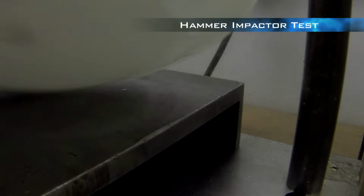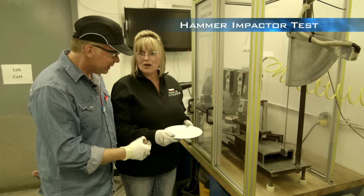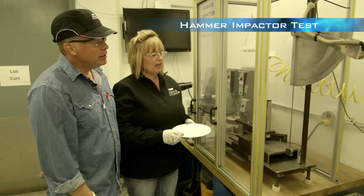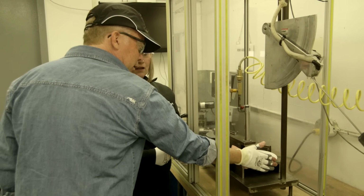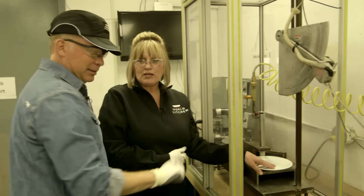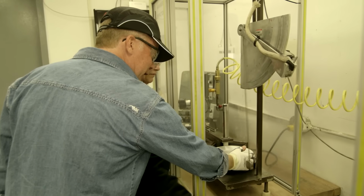What do we got here? The hammer impactor. So you just take a hammer and just smash it? Well, on the side, pretty much. I set it at a certain degree and I hit it and I see if it chips. And if I put my hand right here and you let the little thing go, is it going to hurt me? Yes, it will. How bad? I don't know. Depends on how much pain you can take. I really want to see if this is testing this dinner. Ow!